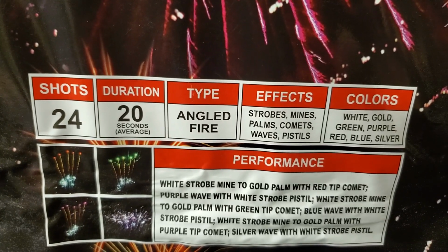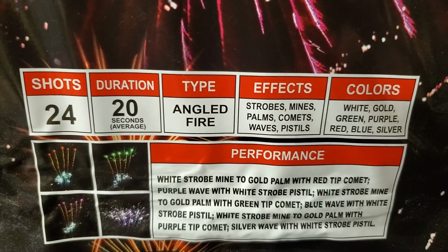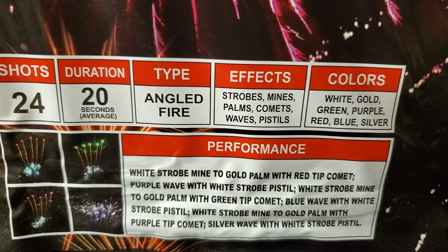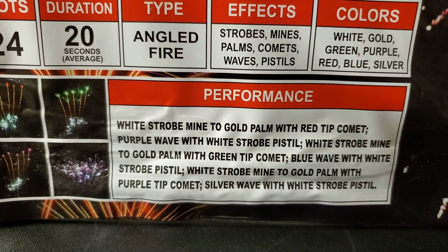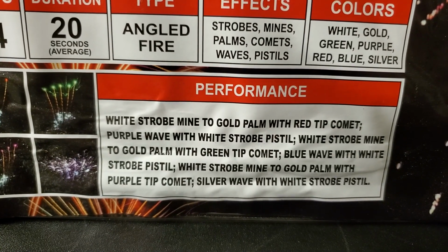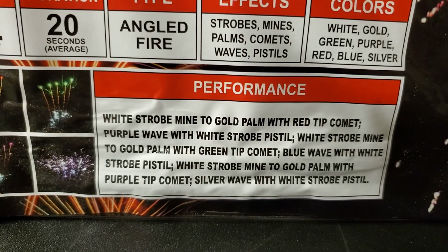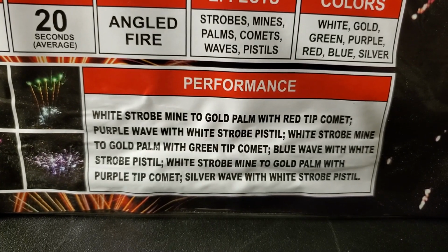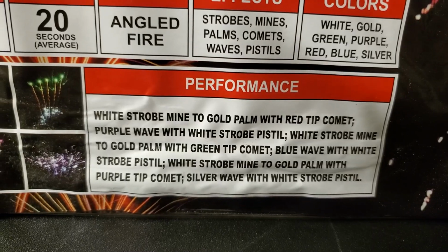For the effects, we got strobes, mines, palms, comets, waves, and pistils. And the colors are white, gold, green, purple, red, blue, and silver. And for the performance, we got white strobe mine to gold palm with red tip comet, purple wave with white strobe pistil, white strobe mine to gold palm with green tip comet, blue wave with white strobe pistil, white strobe mine to gold palm with purple tip comet, and silver wave with white strobe pistil.